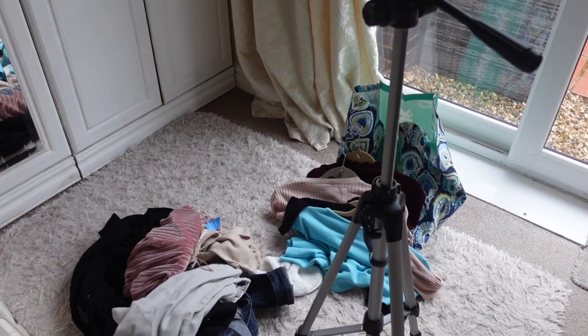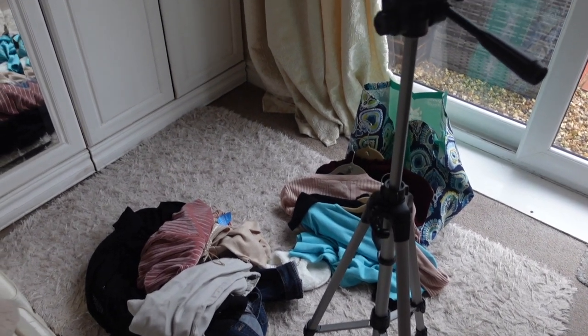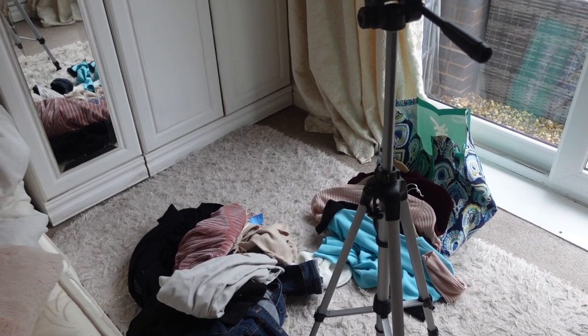But I need to organise all those clothes again and hang them up, and yeah, I just need to turn this mess of a house into something a little bit more put together.